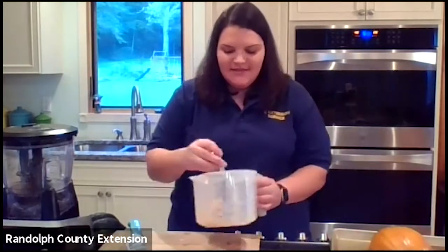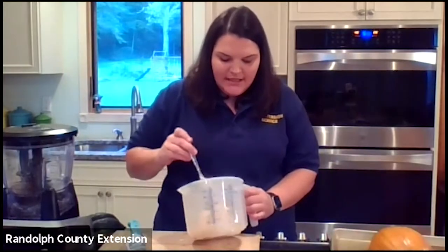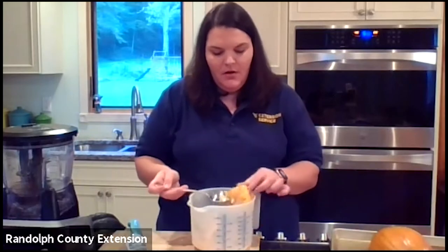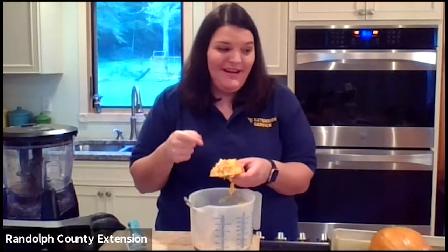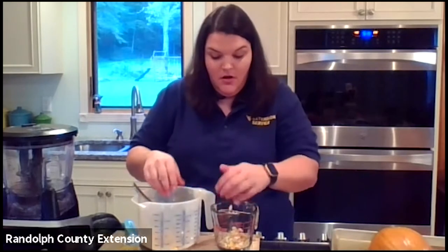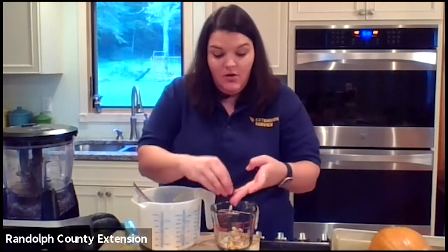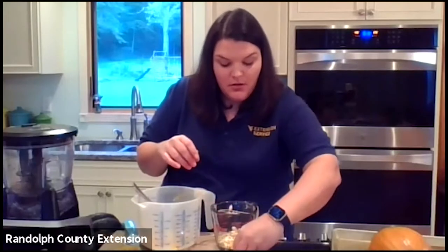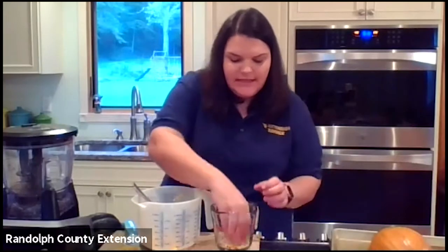So we have all kinds of seeds here, and we want to separate the actual seeds from the flesh. And the best way to do that is just to get your hands dirty. Now, we're gonna put our seeds in a little colander, and we are going to go wash them and dry them. So we're just rinsing any of the big fibers off, and then we're gonna dry them, and then we get to it.